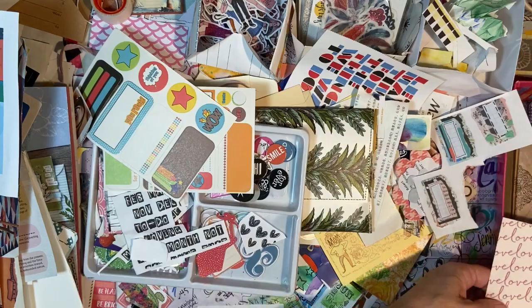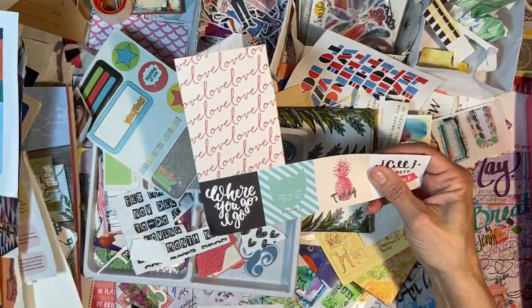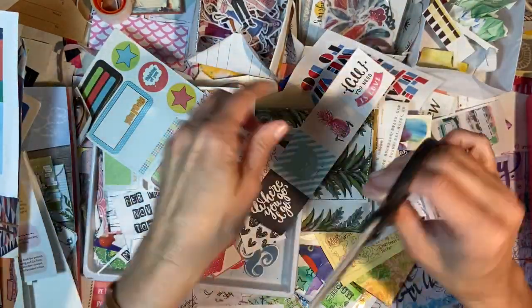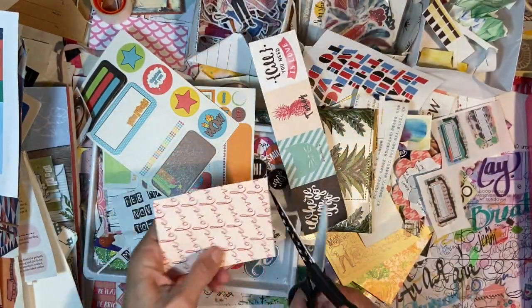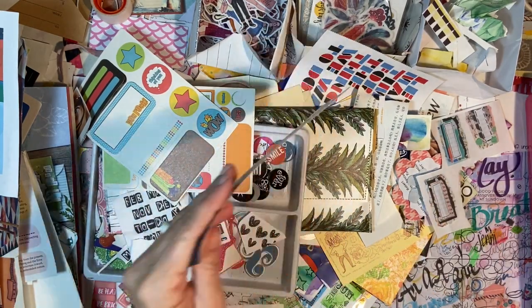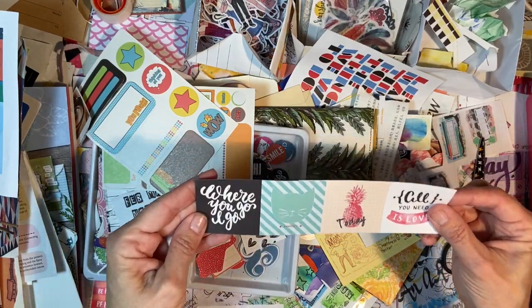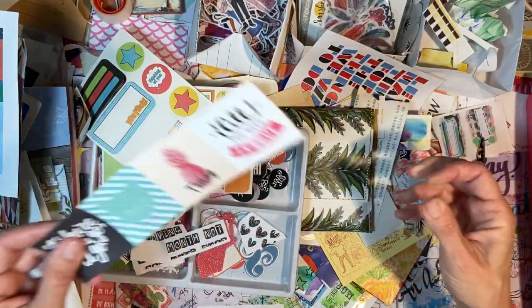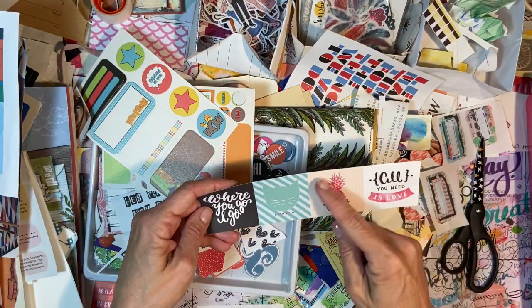Okay, so what to do with this? I don't really know about this either. So this I'm going to cut off and put with my Project Life bucket. Well, the bucket I have next to me. How about that? Because I have multiple. And this, I don't know what to do with. So this is what sits on the side of my desk. So I'm like, oh, because I might need that cat today, or I might need this.